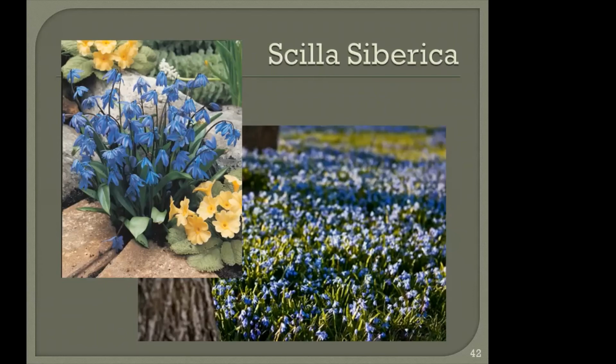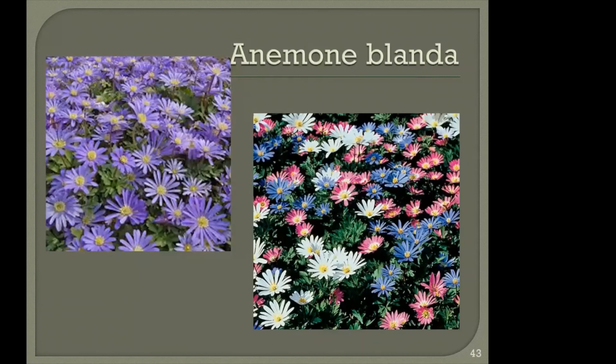Anemone blanda. This is the Grecian windflower, and it is available in white, pink, blue, and a purple tinge. It's a great plant, very durable. It grows from a very bizarre looking corm, but it's another very useful plant in the landscape.